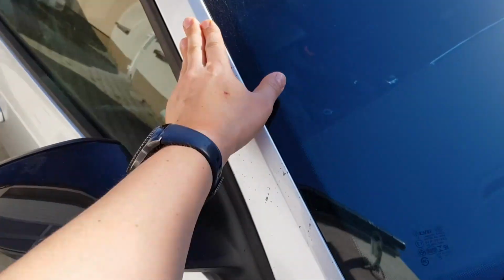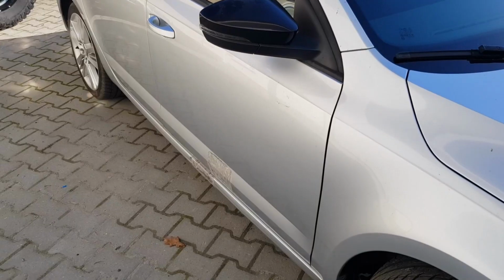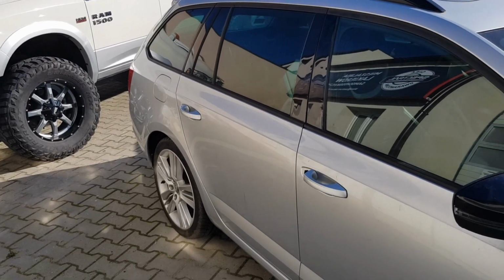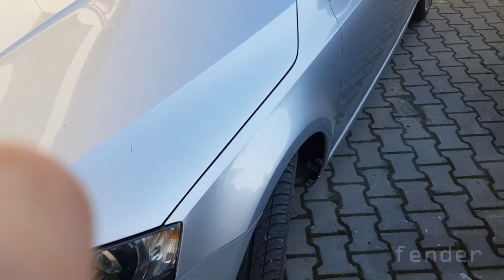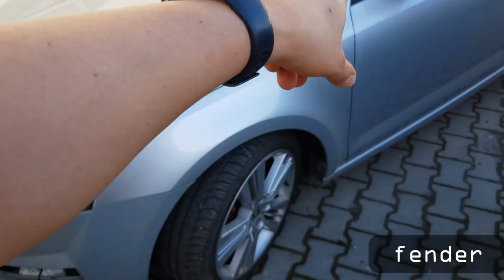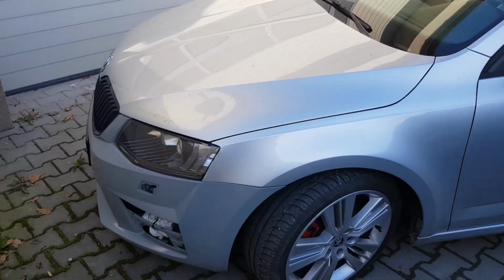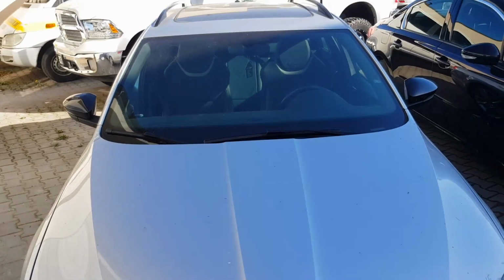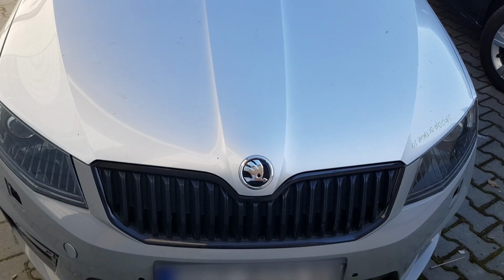The A pillar is actually going to be sprayed, the door and the sill. The rear bumper is going to get sprayed, obviously this bumper because it was repaired, and that's it. So in about a week and a half the car should be ready for us to pick up and continue on in getting it completed.